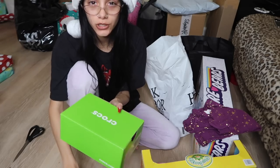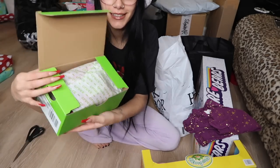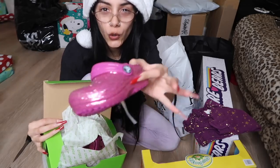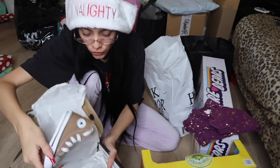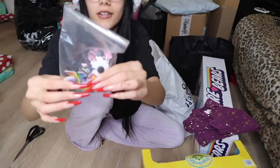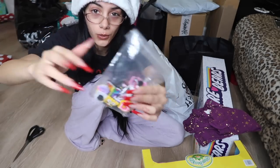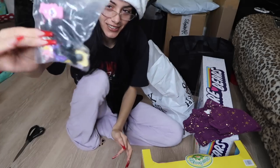I got these two pair of shoes for the older baby. They were on her Christmas list. Look, it's so tiny. So cute. So cute. So cute. So cute. I also got her like the little buttons you could put on the Crocs, you know? A whole bunch of different ones. So cute. Just got these from like one of the little stores in the mall, you know?